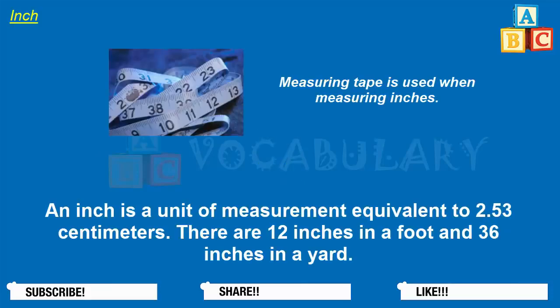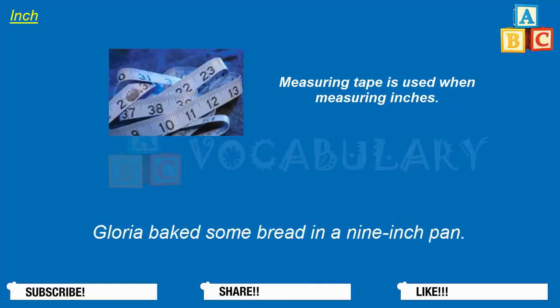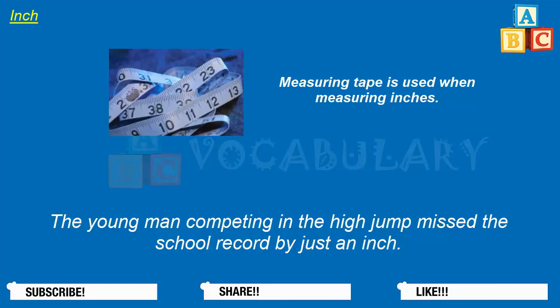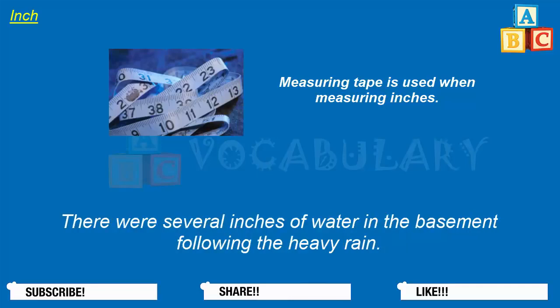Inch. An inch is a unit of measurement equivalent to 2.53 centimeters. There are 12 inches in a foot and 36 inches in a yard. Gloria baked some bread in a 9-inch pan. The viewing area on a large cell phone is about 5 inches by 3 inches. The young man competing in the high jump missed the school record by just an inch. There were several inches of water in the basement following the heavy rain.